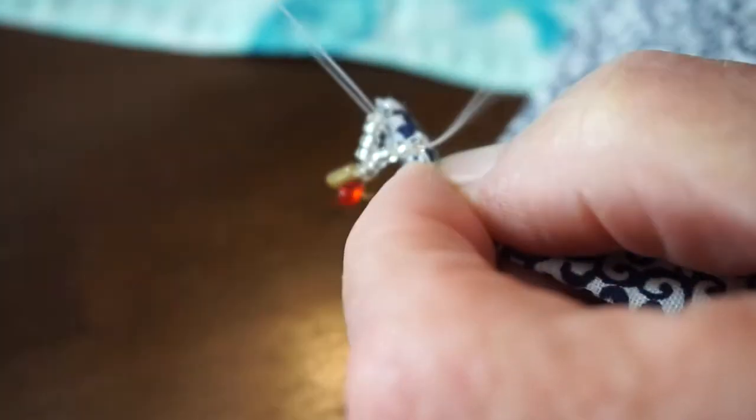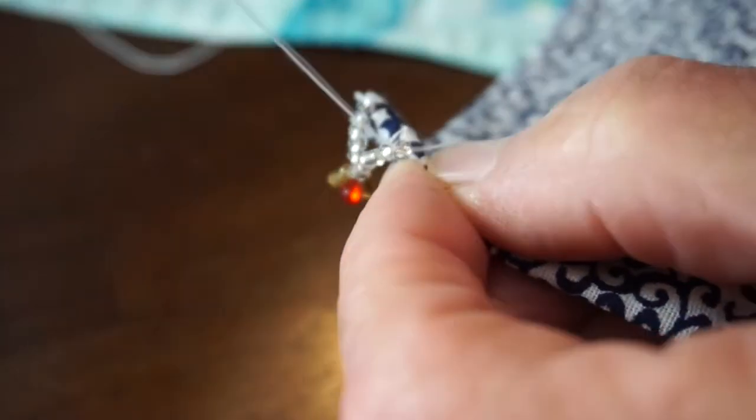We're gonna go back under the bead and same thing. We're gonna stick the exact same pattern all the way around. Simple as that.